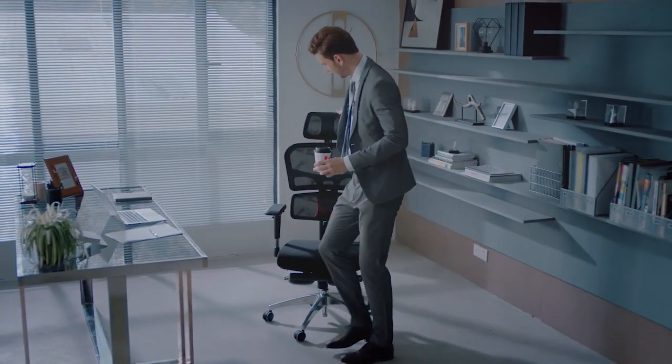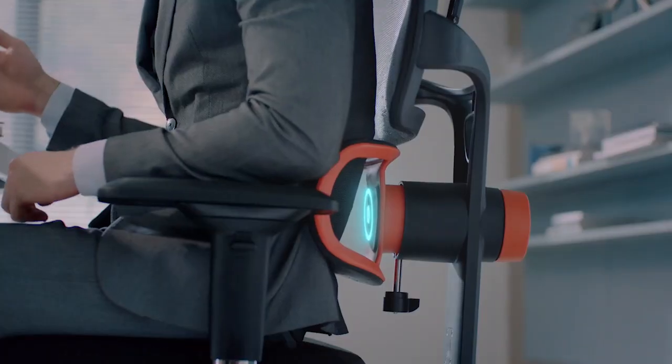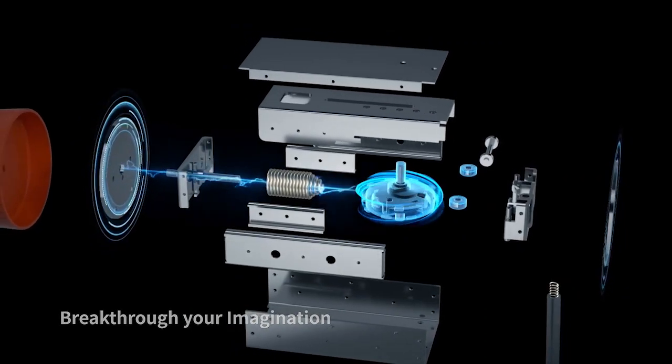Now let me show you the magic behind this chair. Feel instant comfort as soon as you sit down. It can automatically move along the waist. Adaptive lower back support to reduce lumbar disc pressure at any position.